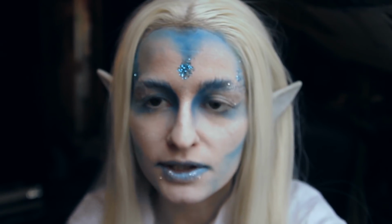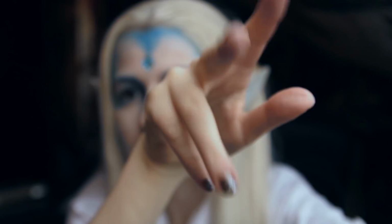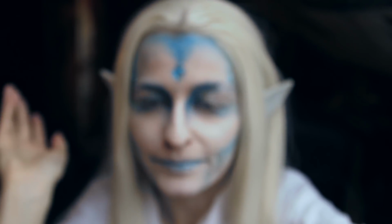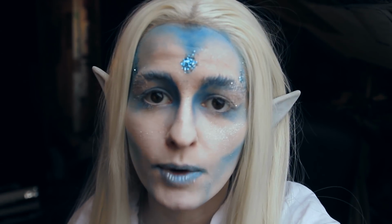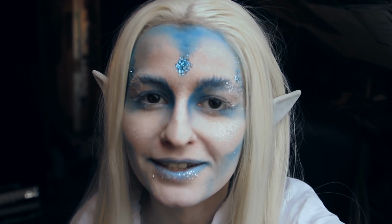Something was definitely missing. I also have glittery nails. Don't know if you can see. I did them specially for today. And it's Christmas, so why not have glittery nails? Doesn't matter what gender you are. Paint your nails if you like painting your nails, that's what I say.